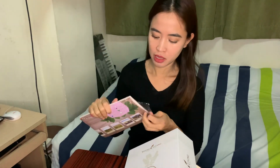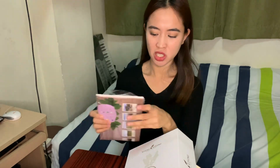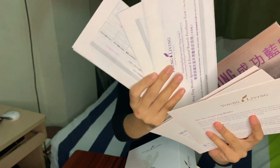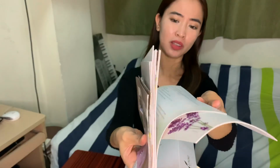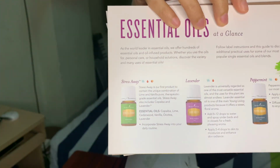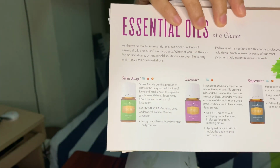Kasi, di-diffuse lang nila, or, yun nga, pinapahid. Topical. So, ang galing. Diba? Kasi minsan, ang hirap din kung puro ka ingest ng ingest. Especially kung yung mga ganun na synthetic meds, di ba, nakakatakot din. So, ayan nga. Ayan. Okay, I don't know kung ano tong mga to. Mga parang paper, mga documents lang to. Tapos, welcome letter. Tapos, ito yan. More information about the oil.